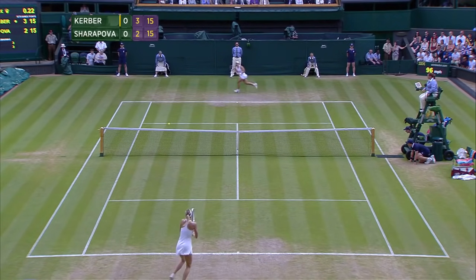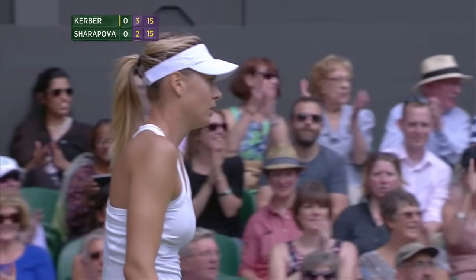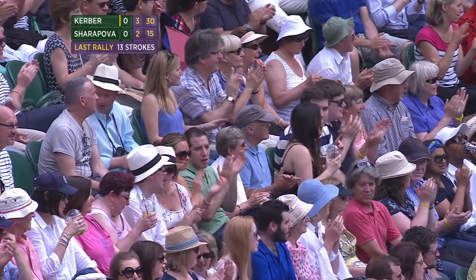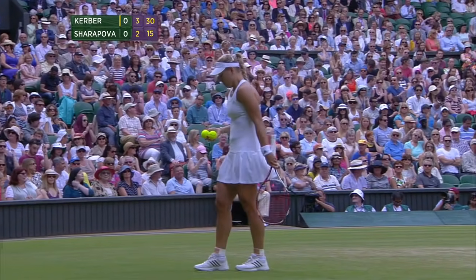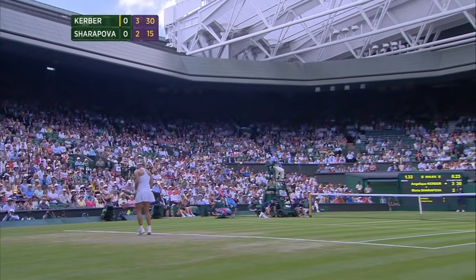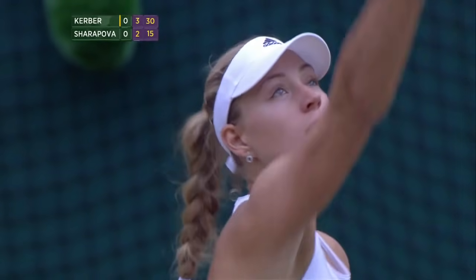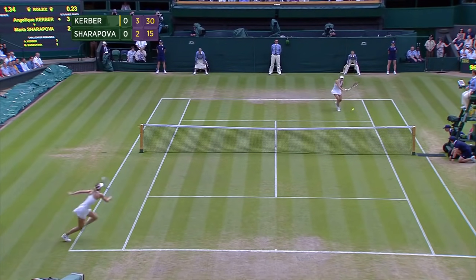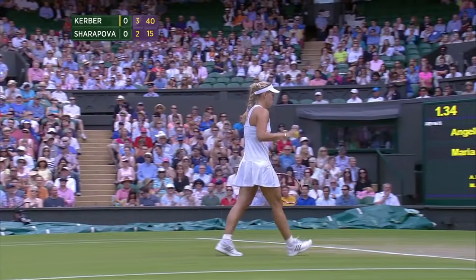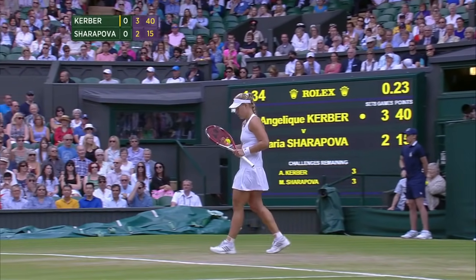Oh. What a point! Thirty, 15. Very effective serving from Kerber. 40-15. Not scared to go back out to that backhand wing, even though the last time Sharapova hit a winner from that side.